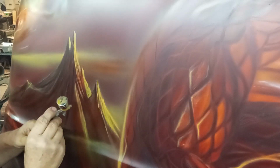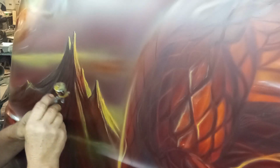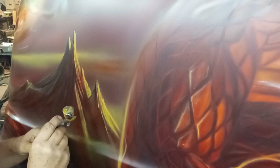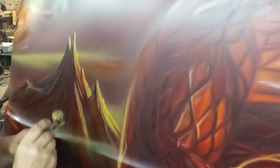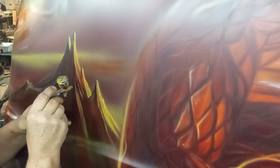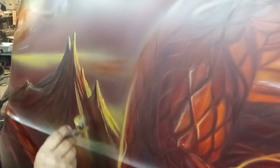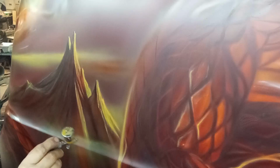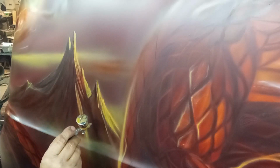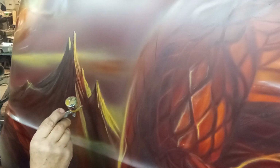Alright, so there you go. You see, that's how mountains get painted. And here, I'm leaving some of the color, and then I'm blending some of the color. And coming up to there, and then over here, I want this darkness right here, and this shows you that it's a crack.